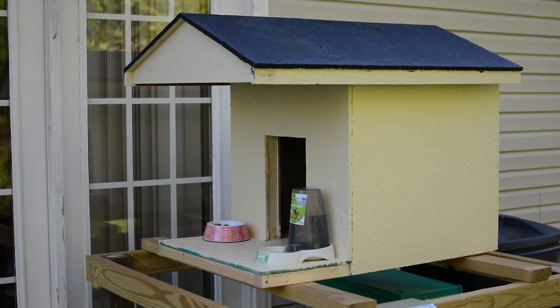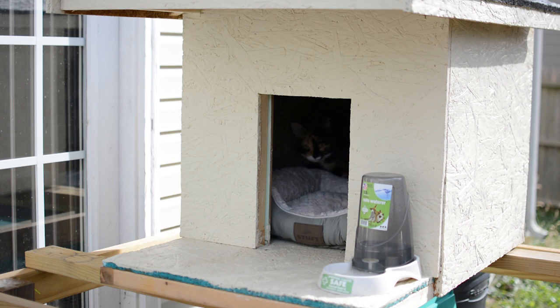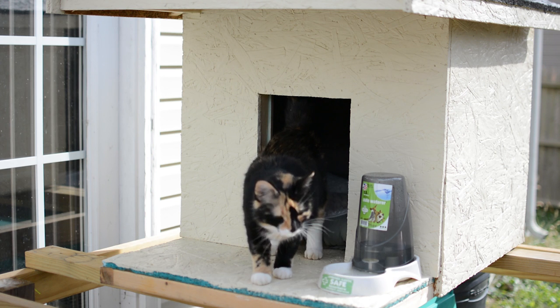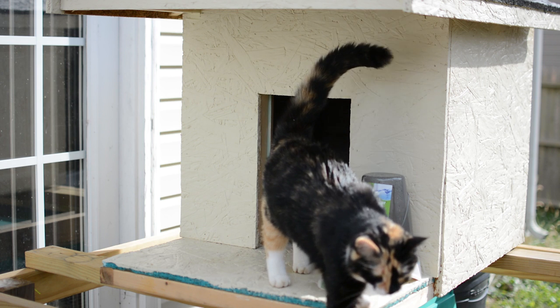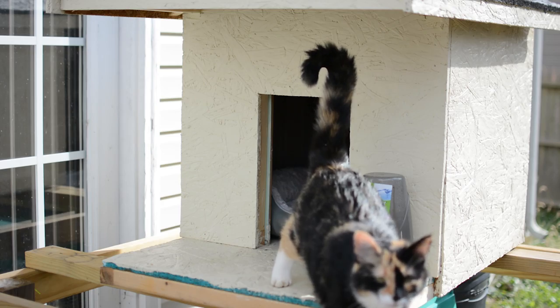I threw on a couple coats of paint and tarred the roof. Then I placed it on the old solar panel stand, added water and food bowls, and Gracie has a new house. Now she still comes to visit, but since she's been able to go outside whenever she wants, there has been no more urinating on the couch. I wonder if I could build a new couch.